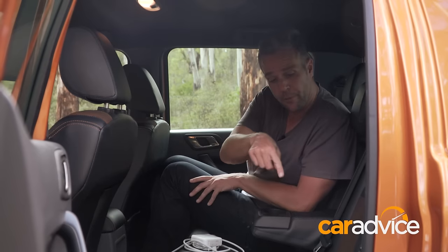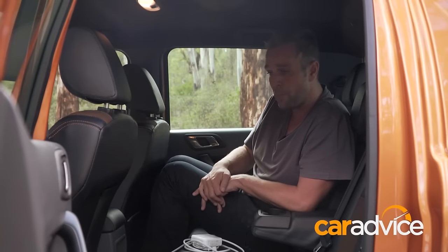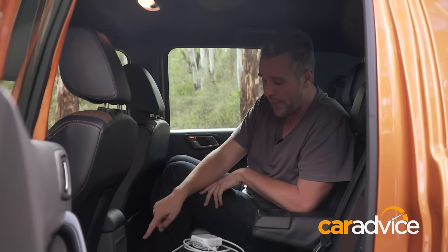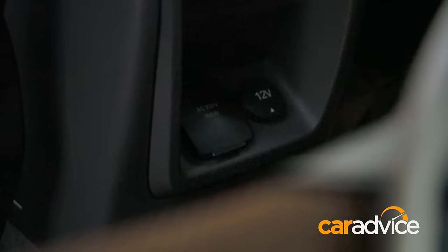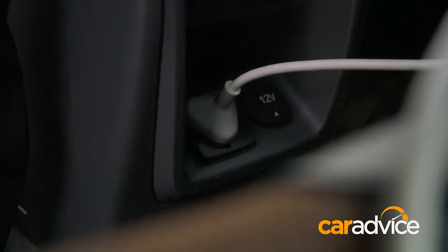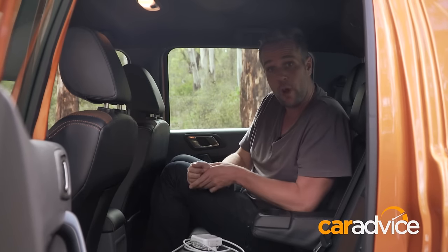It's scalloped on the outside seats, but it probably won't work well if you're sitting three up, particularly with adults. For children though, you've got two ISOFIX points on this side and this side, obviously the center armrest with cup holders, map pockets, a 12 volt charge point, and a really handy mains style outlet, which while it apparently won't run our coffee machine, thanks Paul, will do chargers for laptops and cameras, which we use all the time. There's also another one in the tray of the ute.